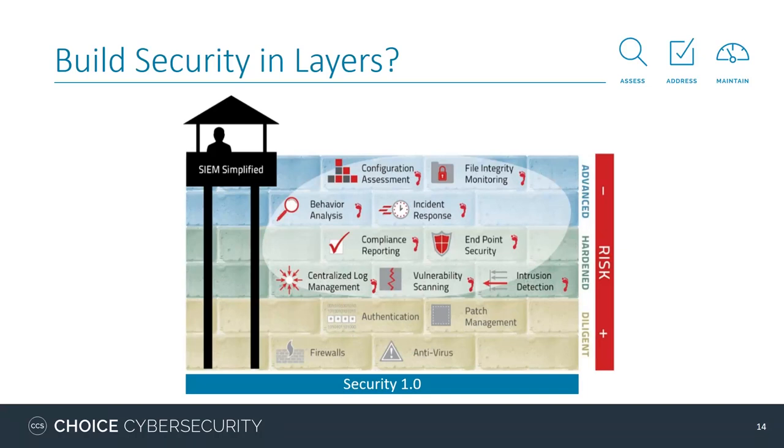Most MSPs are providing services today to their clients, not all, but some, and the majority still in what I call security 1.0. It's a good firewall, antivirus, patch management, maybe, you know, offering OpenDNS or something, but it's still security 1.0. There are a lot of opportunities for adding layers and more layers that we're going to help show you today, but that's really where the big opportunity is.